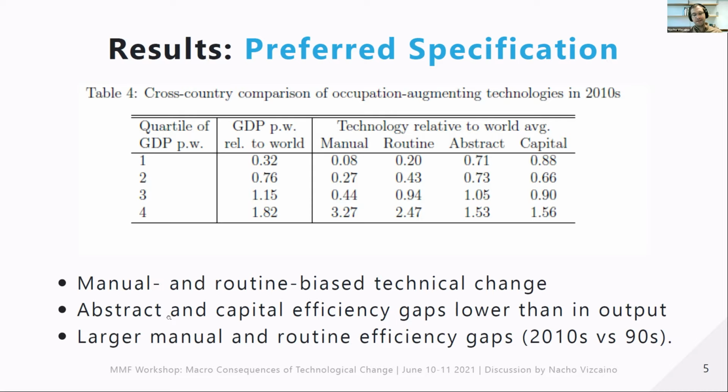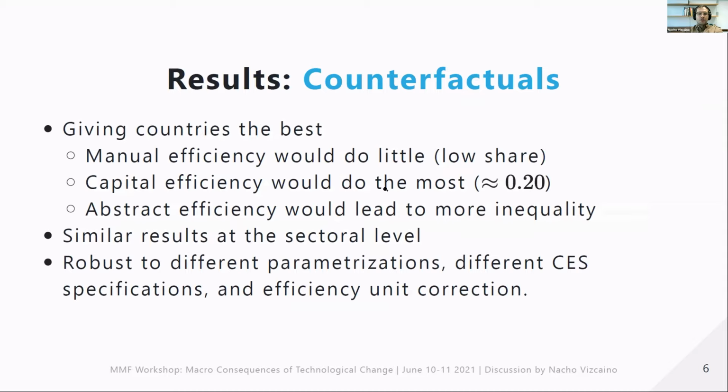So finally, something that I want to point out, and I think it's important, is that the efficiency gaps between abstract and manual occupations have grown between rich and poor countries from the 90s to the 2010s. I'm going to skip the counterfactuals because I'm running out of time, but the only thing that I want to say here is that the most equalizing effect comes from equalizing capital efficiency, even though capital efficiency gaps are not the biggest. And these results are similar at the sectoral level and are robust to different parametrizations, different CES specifications, and correcting for efficiency units.